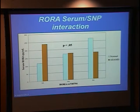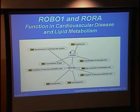When we look at people who have this SNP, in particular in Rora, their serum levels get lower than those who are normal. So we see an interaction for people who have the G SNP, they have lower serum levels. So this is an example of interaction. And we're actually doing something similar with Bala and Body's lab with FLT1. And we're trying to validate that right now. Another thing we can do with the Ingenuity Pathway Analysis is go in a little further and see how Rora and Robo work together.